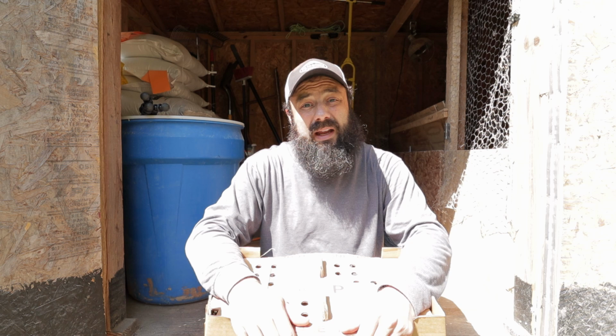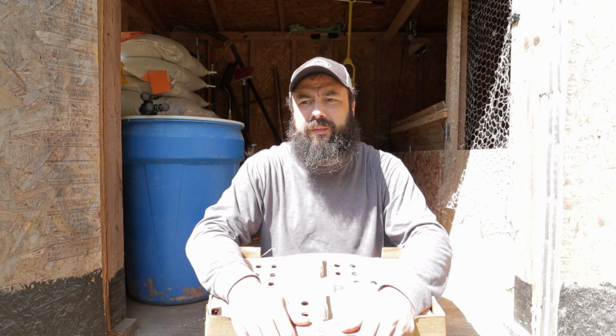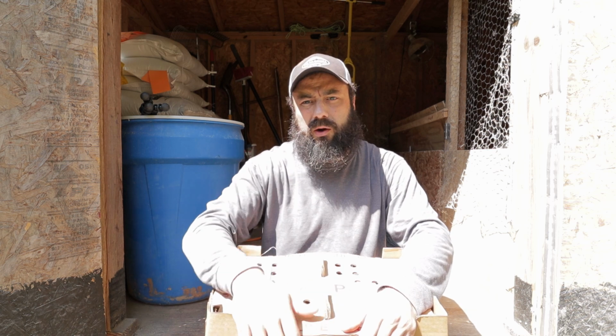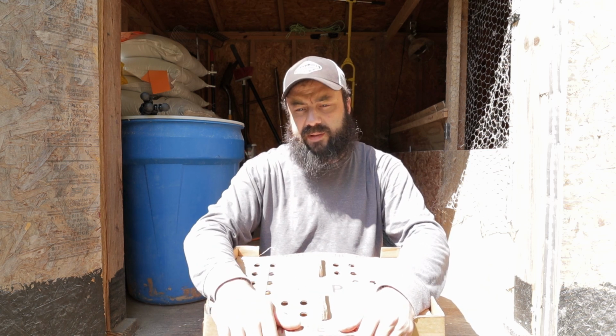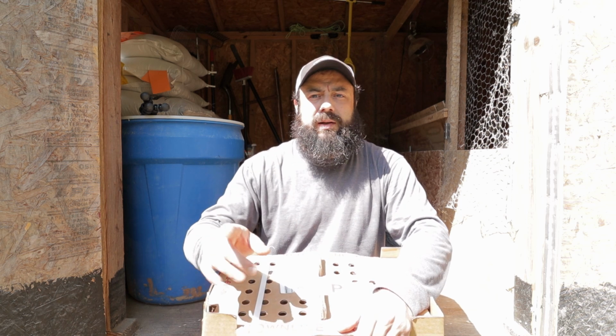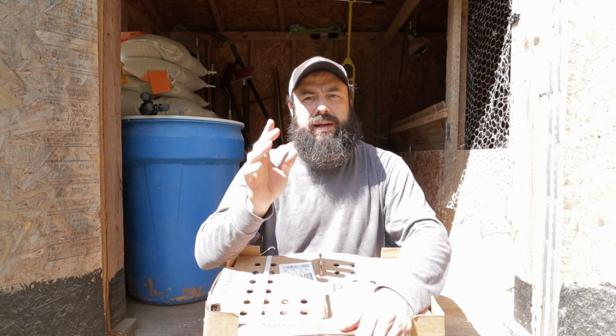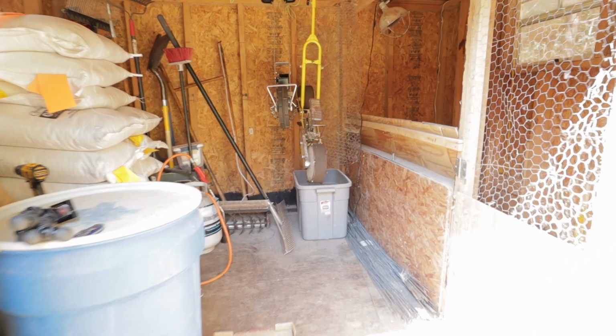I believe Town Line is the only hatchery in the US that sells them, and they get their breeding stock from a genetics company. They don't even release what the crosses are, so they're just a super specialized bird. No different kind of care or anything like that. All right, so we're gonna get them in the brooder, and I'll show you a little bit about the brooder and how to get started with this kind of stuff.